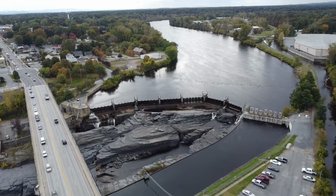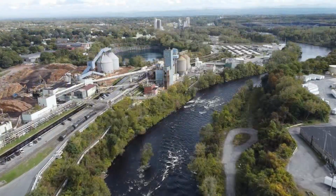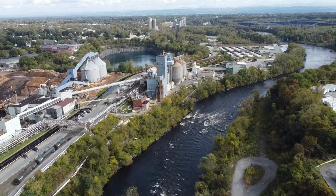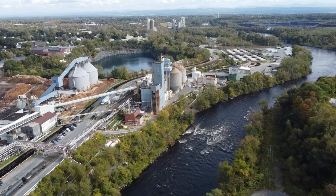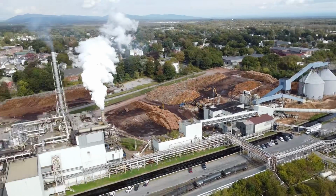To put it in perspective, it's in between Lake George and Saratoga. So Fort William Henry and the Battle of Saratoga. Glens Falls is located directly in between those two. Glens Falls is located right on the Hudson River. Its claim to fame is the logging industry. And as you can see here, it's still vibrant and still trucking. No pun intended.